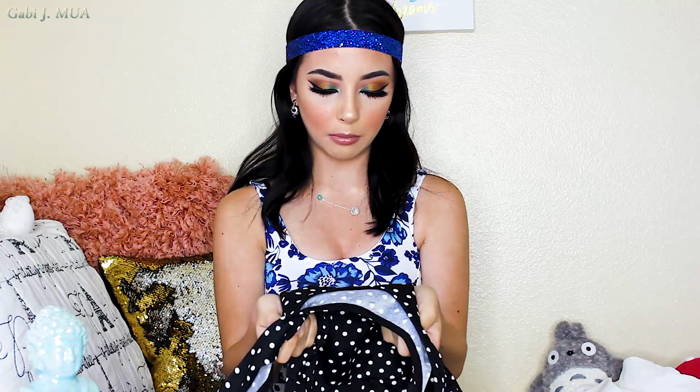I also got a little polka dot one. It's black. It kind of looks a little bit blue, I think that's just my eyes. It is black. I wear this whenever I want to look 60s. I will pair this with my red flats, a bold red lip, and some eyeliner, and it looks freaking gorgeous. I love this dress so much. I wore it in Vegas and I got so many compliments. Those were the dresses that I got from H&M. I think that's all I got from H&M.